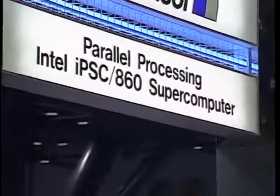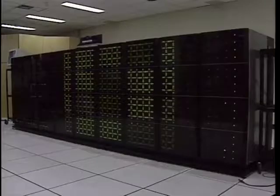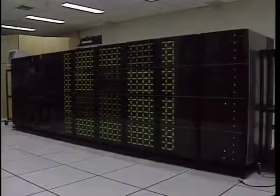Intel has unveiled its new supercomputer called the Paragon XPS, and its power is hard to comprehend. It can perform 300 billion calculations per second using 4,000 microprocessors. The XPS technology will eventually improve the performance of the personal computer.